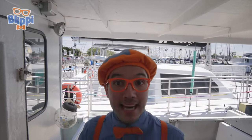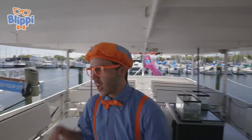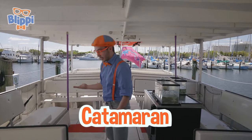Hey! We made it onto the boat! And this boat is awesome because it's not a regular boat. This is a really big boat for lots of people. It's called a catamaran. Look at all the seats.